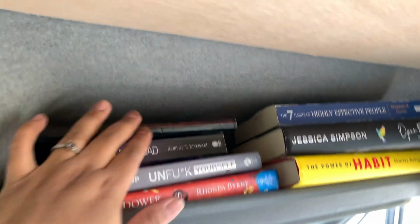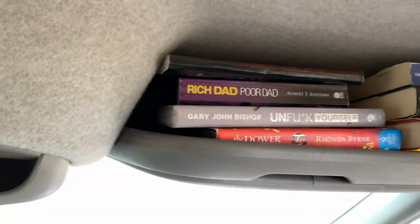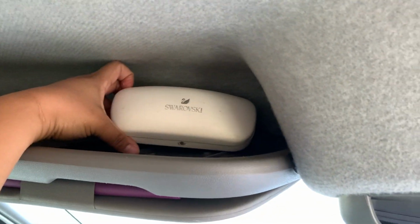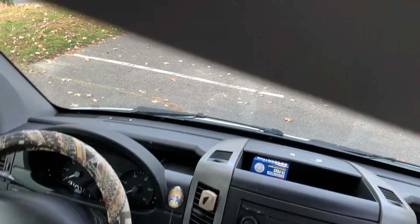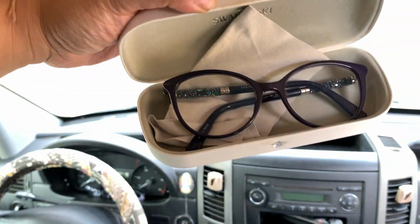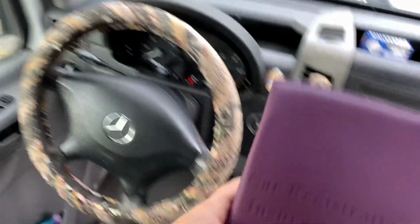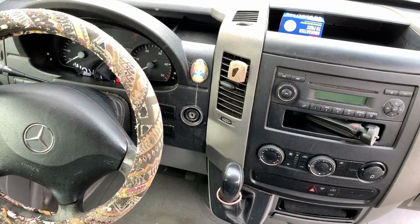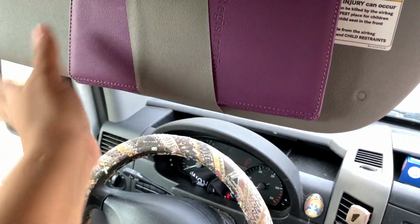I want to show you guys my books. This is where I keep all of my self-help books, any books that I read. Over here is just my glasses, like those really cute ones that you guys have seen me wearing. And then I have this, which is just my, wait, don't show my information. I'm going to blur this out, but it just has all of my documents so that if I ever get stopped, I just have everything right here in front of me.